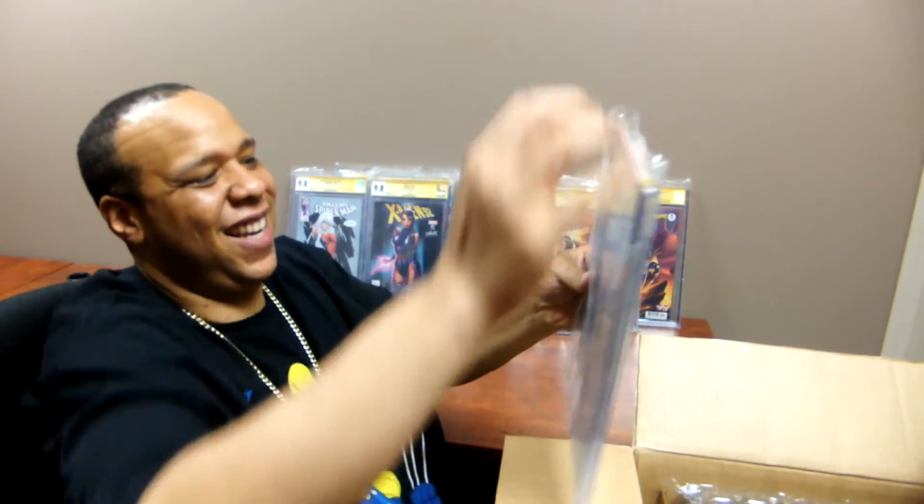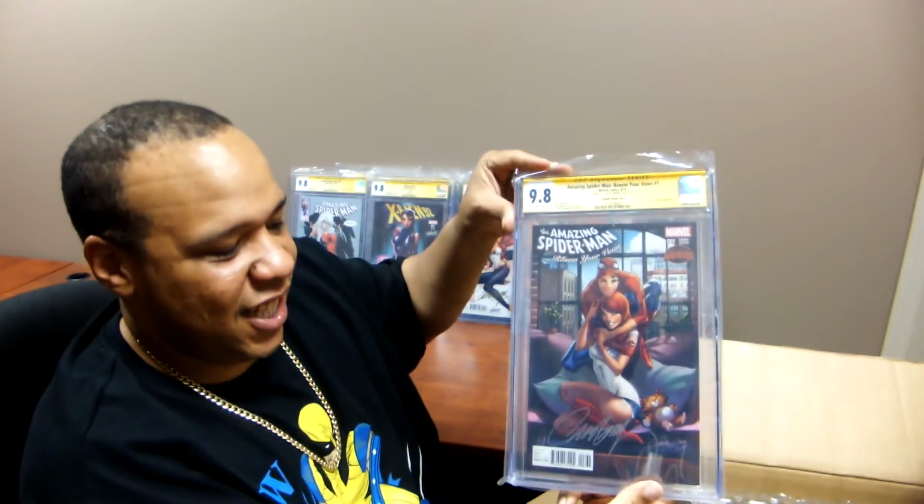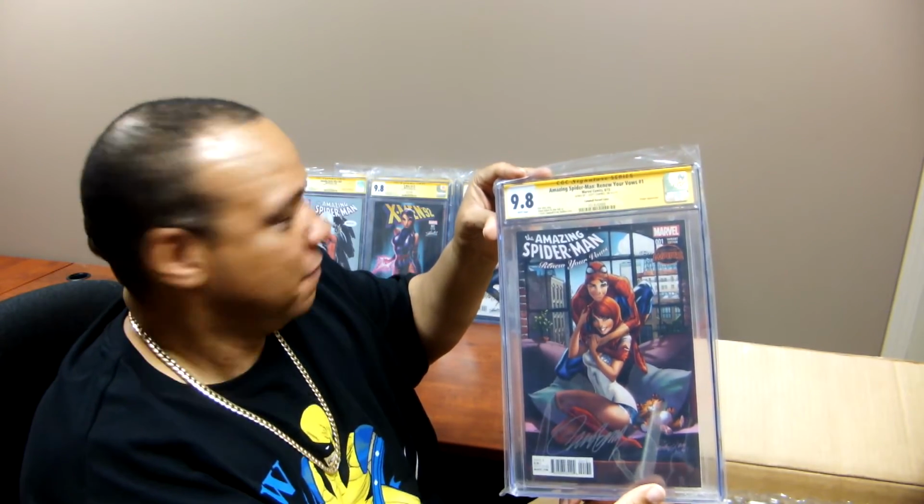Okay, and the last of our signature series. Oh, yeah, look at that. That Renew Your Vows, that's one of my favorite covers. Yeah, nice Renew Your Vows Campbell variant coming back at a 9.8. Love the little tiger on there. Yeah, look at that.